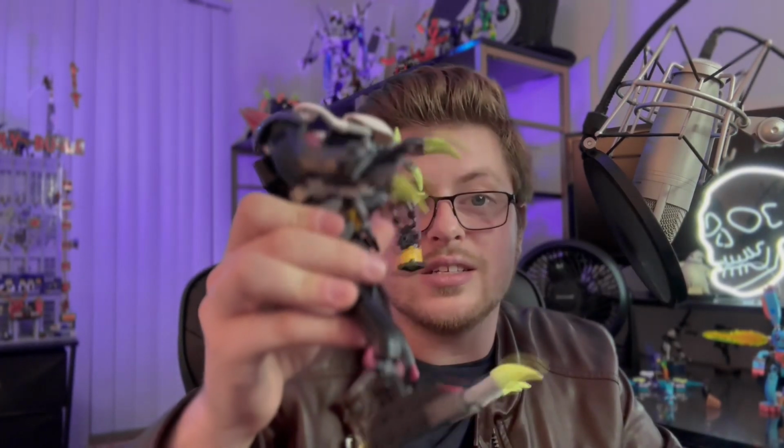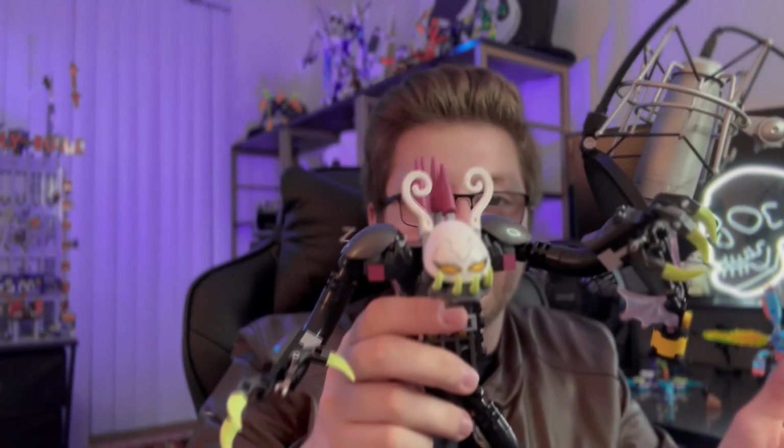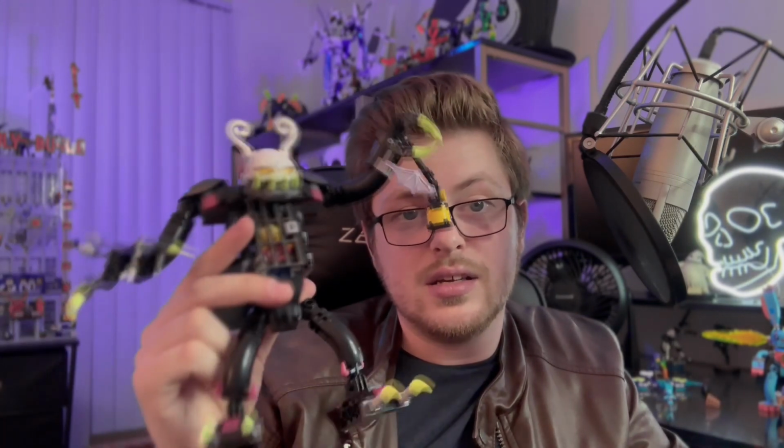Because unlike Bunchu that has closed fists, this guy has claws. So the claws have extra points of articulation as well. The head can swivel all around. The horns can go up if you want them to. The feet can move all around. It's just a really cool set. It's very dynamic. You can do lots with him. And I adore how he looks. I think he looks super cool. But I wouldn't be honest if I didn't call out that price discrepancy as something to keep in mind.